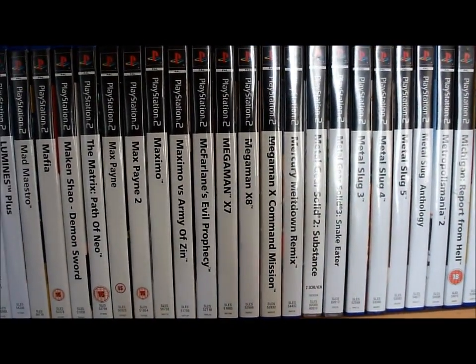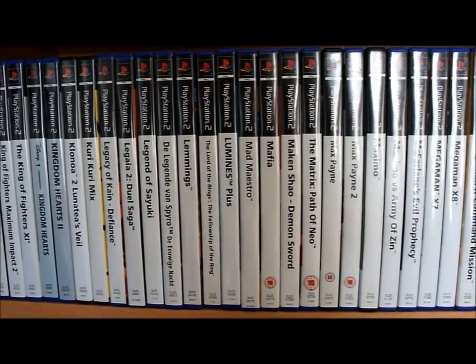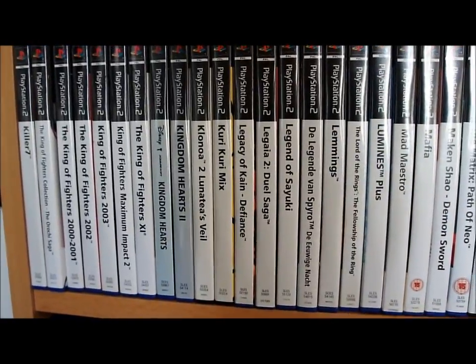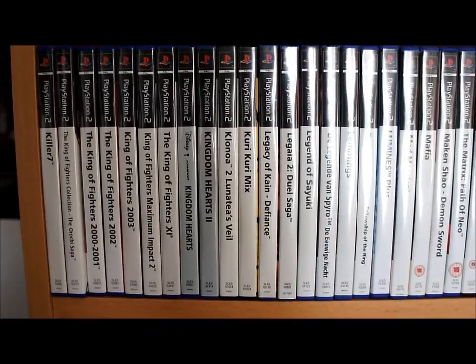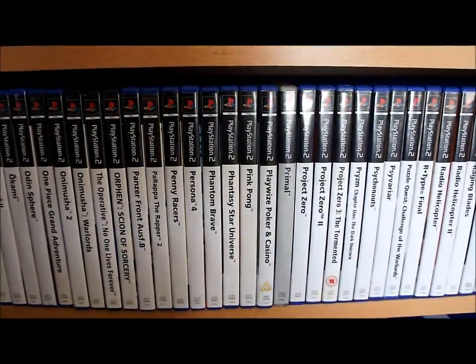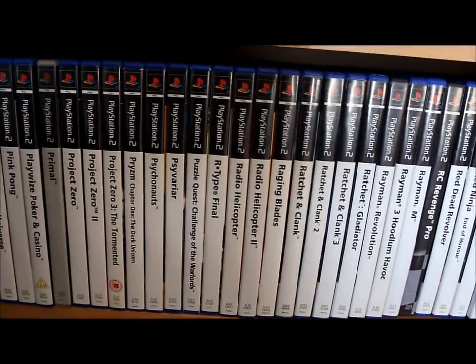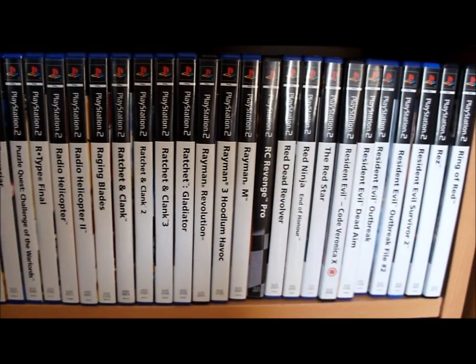Metal Slug series, Metal Gear series, both series I really love. Kingdom Hearts, King of Fighters. I'm missing 2 games here, but those are both in the mail, and I'll make a special video when my King of Fighters set is complete. Persona. Great game, but I didn't like the social aspect in the game. Too much talk.